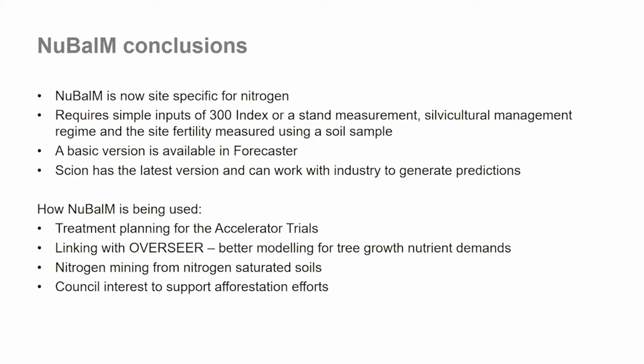To conclude, NuBalm is now site-specific for nitrogen. It requires simple inputs of 300 index or stand measurement, silvicultural management regime, and a site fertility measured using a soil sample. A very basic version is available on Forecaster. Scion has the latest version and can work with industry to generate predictions.